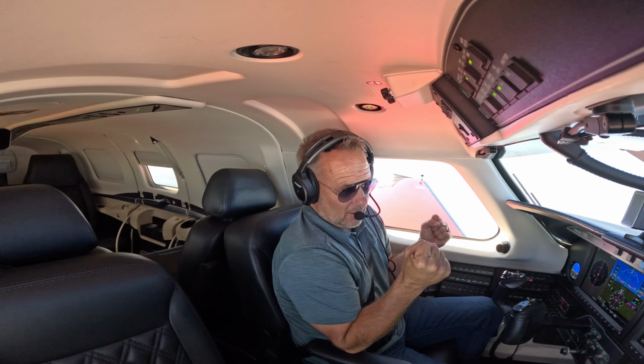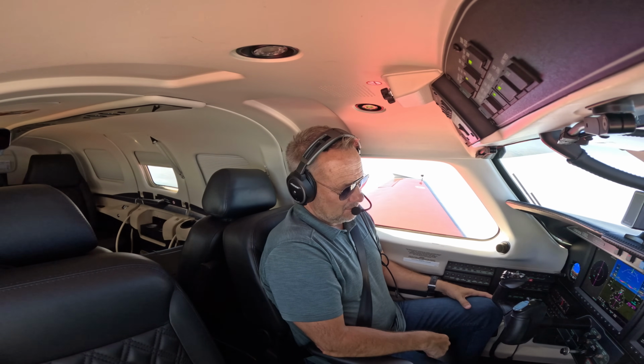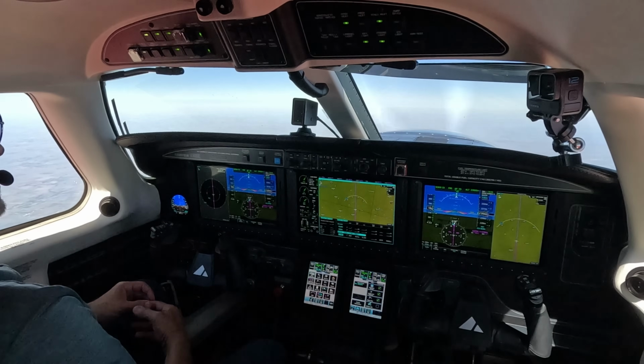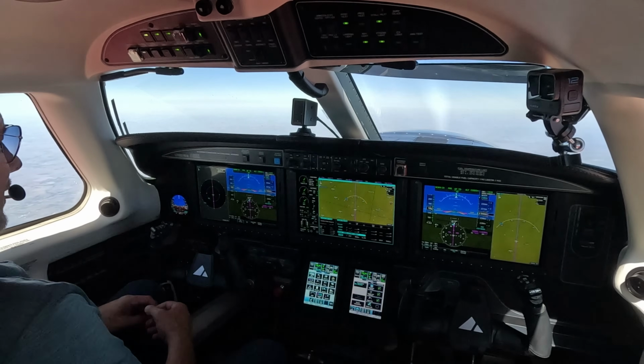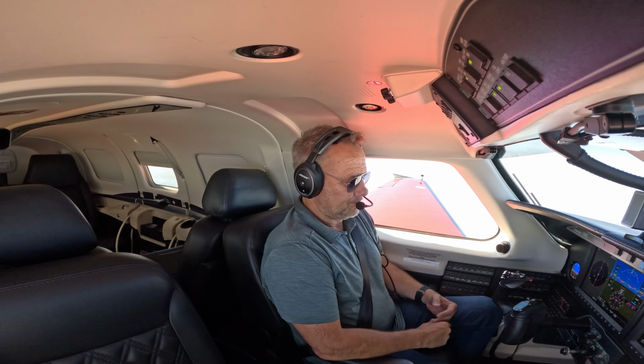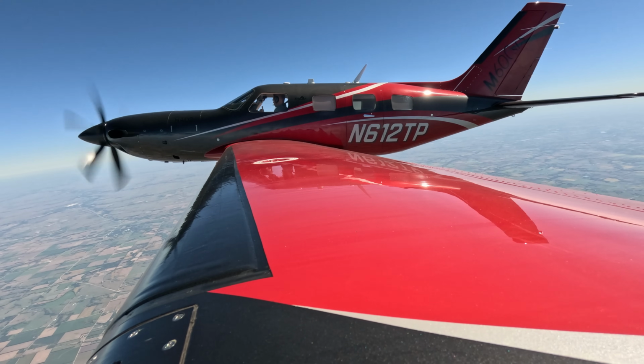The 600 and 700 are the only versions that have the G3000. The 500 and the 350 have the G1000 NXi. And the 600 is not going to be produced. It was basically replaced with the 700. All very popular airframes.